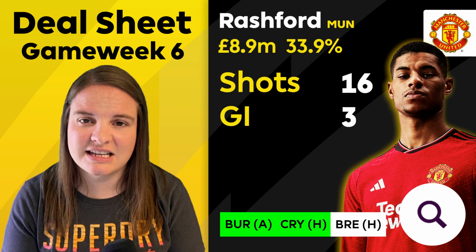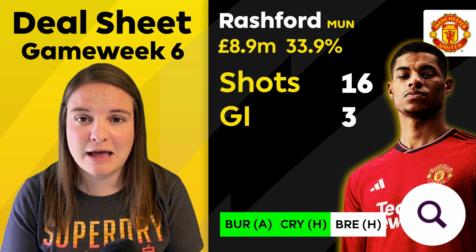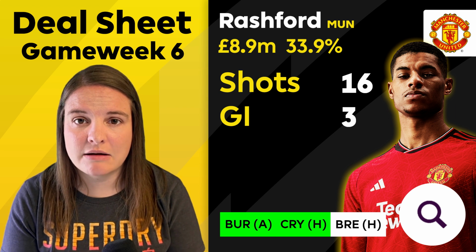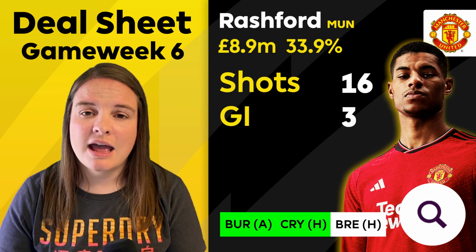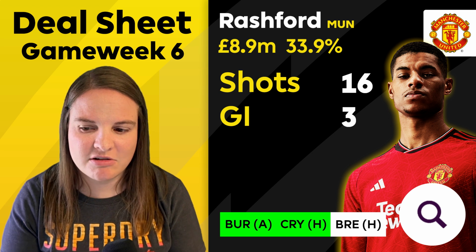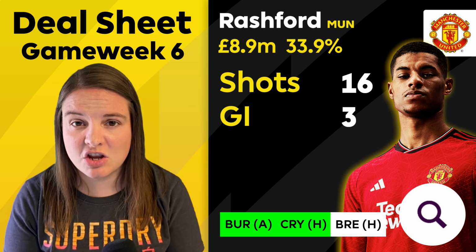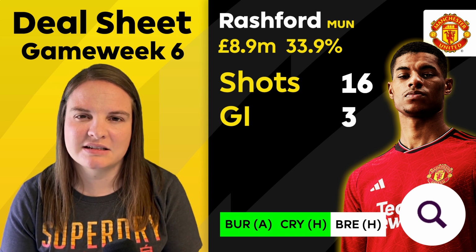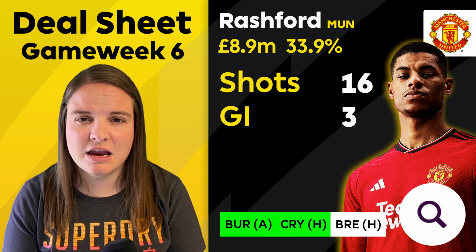He's got 3 attacking returns in that time. It's certainly helping him being on the left wing with Højlund in the squad now for Manchester United as well. And his form in Old Trafford was incredible last season. He's got 2 home games in the next 3. The fixtures looking nice. Burnley away, Crystal Palace at home, Brentford at home. I think you can afford to hold on to him.